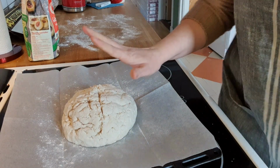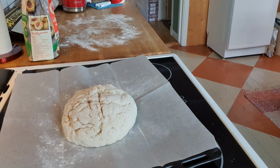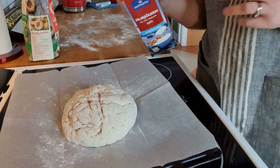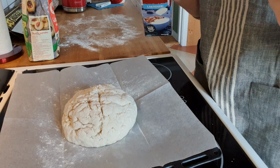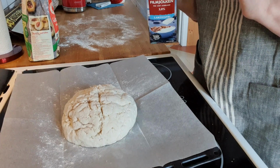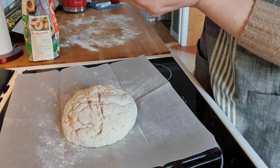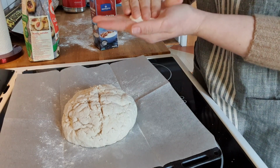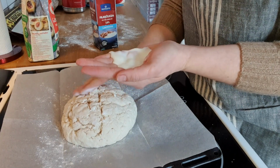Now, before you pop it in the oven, take a little bit of your leftover yogurt or even milk. Now, I was an idiot. I forgot to buy a brush for brushing things. So I'm just going to put a little bit on my hands and just love my bread a little.